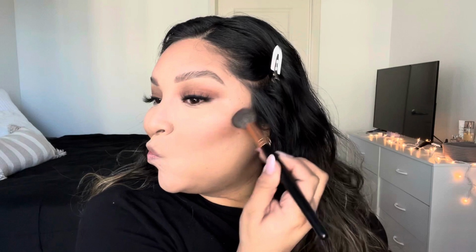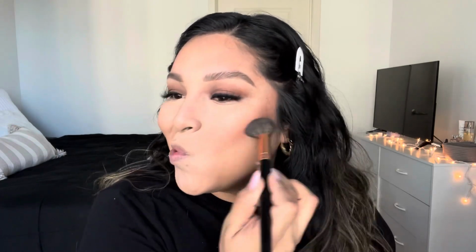All right, so now to contour, I'm gonna use Blunt by MAC. You guys, I used to freaking love this, and honestly, I just stopped using it for some reason. But it's so freaking good. It's so good. Like, just look at that.